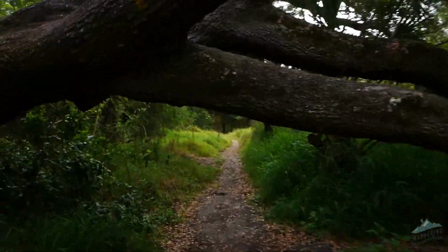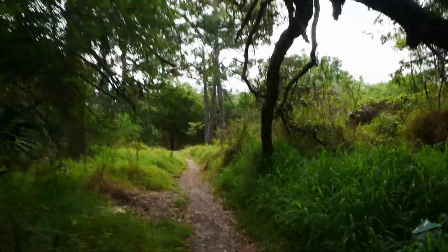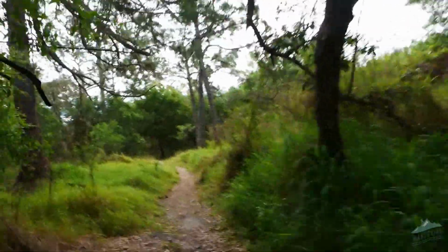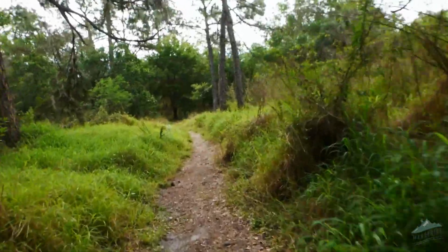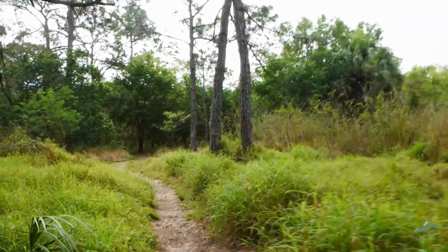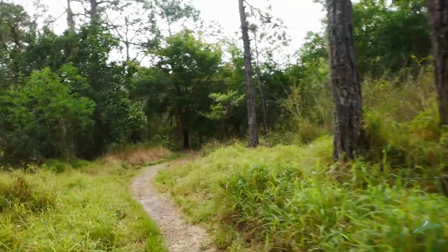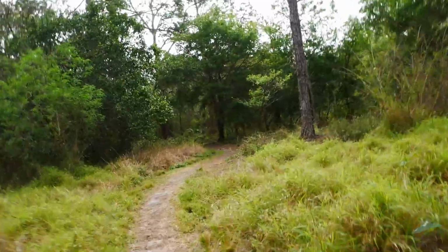And this is the hardest obstacle I've had to go through this whole trail. I would say, beside going down that little 15-20 foot dip, that was the most physical you had to get other than walking on this trail.